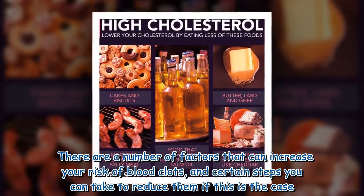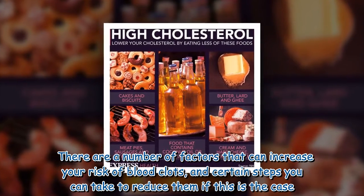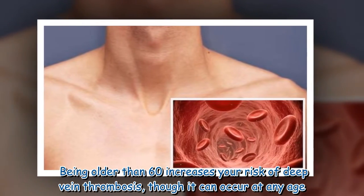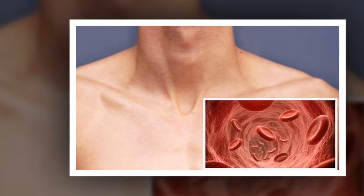There are a number of factors that can increase your risk of blood clots, and certain steps you can take to reduce them if this is the case. Being older than 60 increases your risk of deep vein thrombosis, though it can occur at any age.